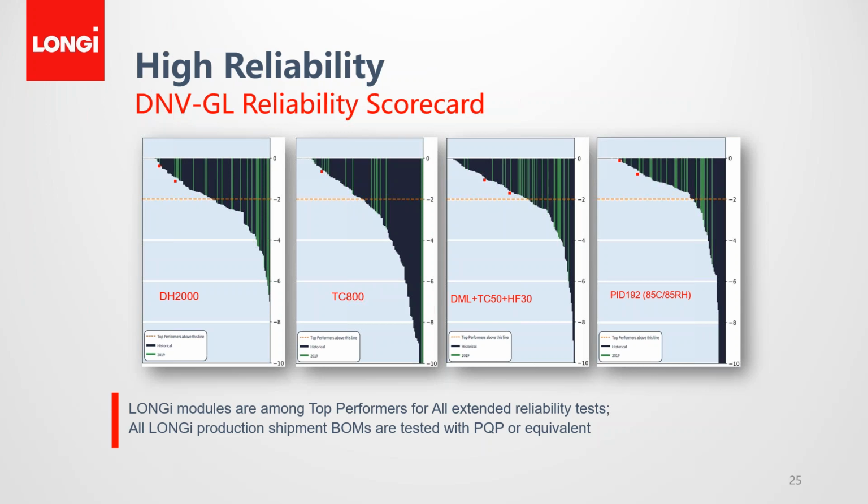So here you have a DH2000. This is damp heat, right? Basically cooking the modules at 85 degrees C at 85% relative humidity for 2,000 hours, and then seeing what's the power degradation of the module after this test. Also TC 800 is thermal cycling, ramping the modules between -40 to +85 for 800 cycles, to test the module performance and power degradation. The third one is DML plus TC plus HF. This is dynamic mechanical loading, to simulate mechanical strength of the module through extensive testing. The last one is PID 192, basically testing PID performance for 192 hours.